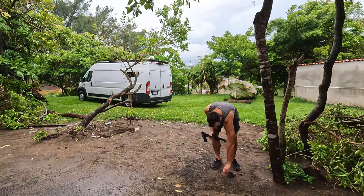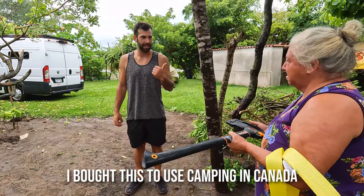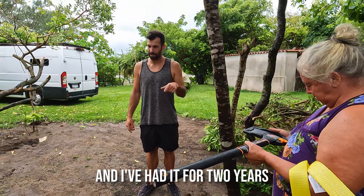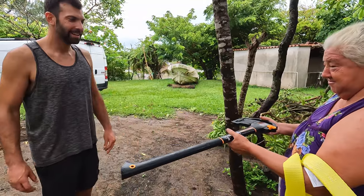Do you enjoy using the axe? He made really short work of that tree. That machete worked so fast.